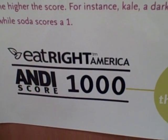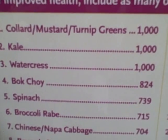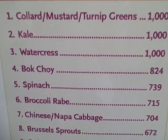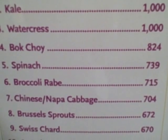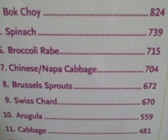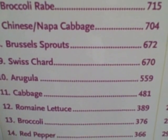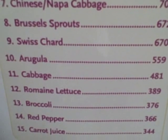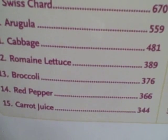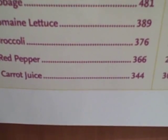So you want to eat high foods on the ANDI score, but also vary the foods that you're eating. For example, collard, mustard greens, and turnip greens are 1,000. Kale is 1,000. Watercress is 1,000. Bok choy is 824. Spinach is 739. Broccoli rabe is 715. Chinese and Napa cabbage is 704. Brussels sprouts are 672. Swiss chard is 670. Arugula 559. Cabbage 481. Romaine lettuce 389, broccoli 376, red pepper 366, carrot juice is 344.